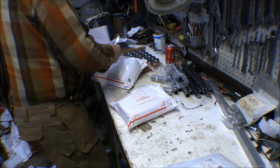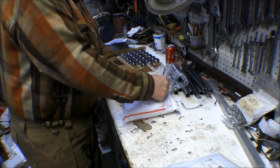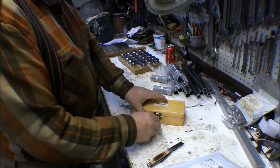Okay, that's not an invoice, that's just a packing slip. Most of this stuff goes up to the basement. We'll see how good this thing is.